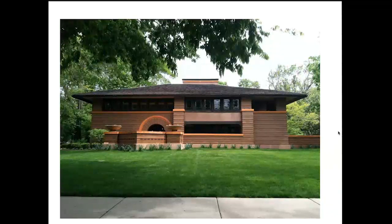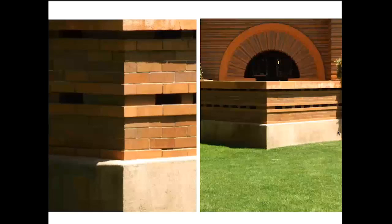Once again, the horizontal development of the volume is highlighted by the use of bands of different materials. The base is made of Roman bricks in alternating colors, while the upper level is lined with a continuous leaded band of glass windows. Details on the base show the offset disposition of different strings of Roman bricks.